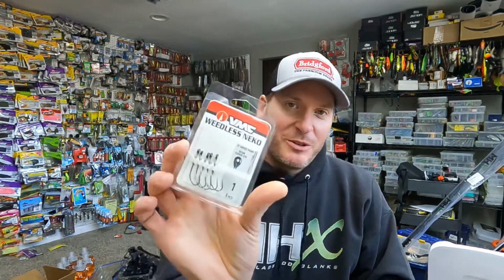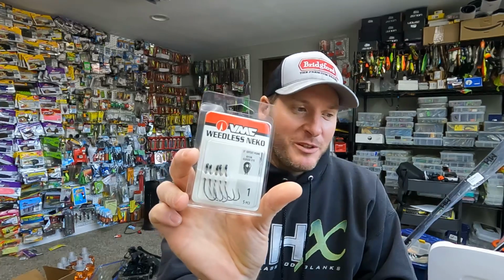The next is, you guys know for a long time, if you watch the channel, that I've been looking for a really good weedless wacky rig hook. And I've tried almost all of them. One of the ones that I feel like I was totally sold on by marketing was this VMC weedless NACO hook. And what I mean by that is a lot of the top anglers out there were promoting this as the best one on the market. I got to tell you, I think this is the one that I was most disappointed in.